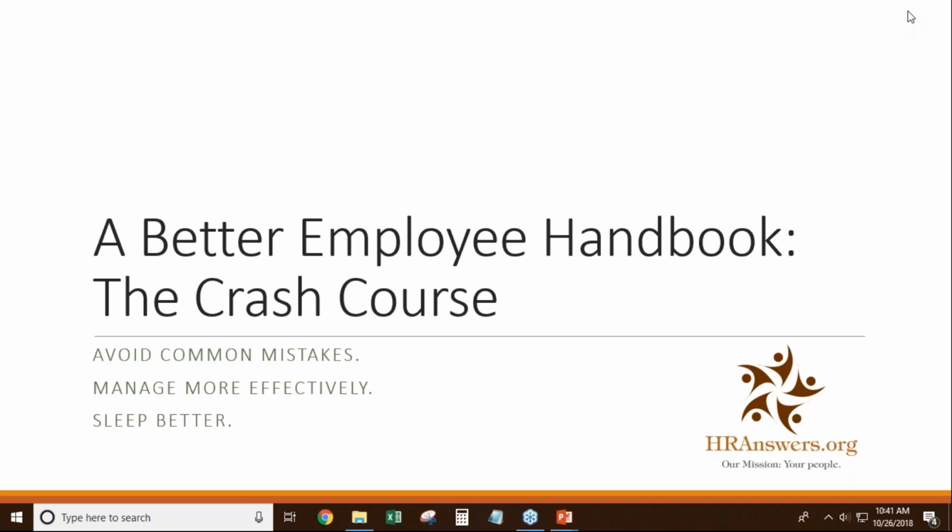Today, we're going to talk about how to create a better employee handbook. And when you do this, take these few steps to creating a better employee handbook for your organization. You'll be able to avoid some common mistakes, manage your teams more effectively, and ultimately, we hope that this helps you sleep better at night.